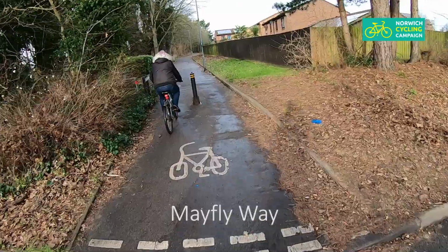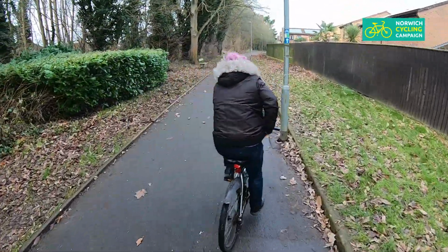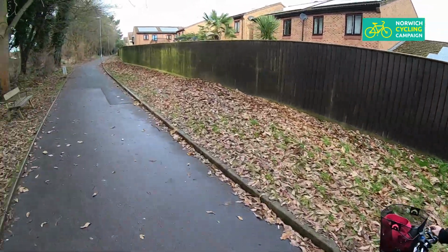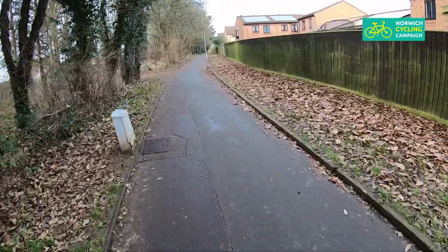But from the Bowthorpe Centre, we can head north onto Mayfly Way, and watch out for cyclists who don't look behind them. We'll speed things up a little bit now.